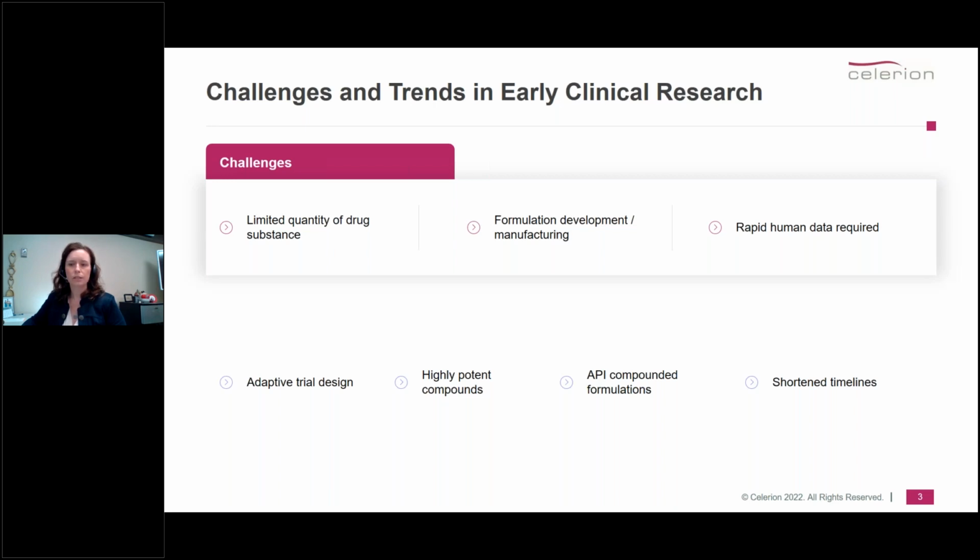The next challenge is formulation development and manufacturing timelines. True manufacturing can take months, whereas compounding is done in real time, within hours to days of administration, saving significant time. Finally, fast data is always a must. Compounding allows for data to be turned around quickly.